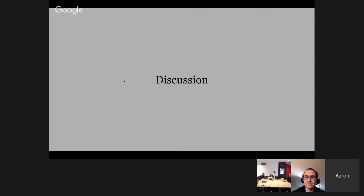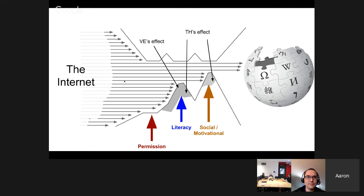Thank you. So on to the discussion. I want to take you back to this funnel graph because I think it's a good way to think about what it is that we're doing here and what this strategy means for the Wikimedia Foundation, for our ongoing initiatives around newcomer recruitment. When we look at this funnel and at the hypothesized effect of an initiative like Visual Editor and an initiative like the Teahouse, it's important to think of it this way: they affect different types of barriers.